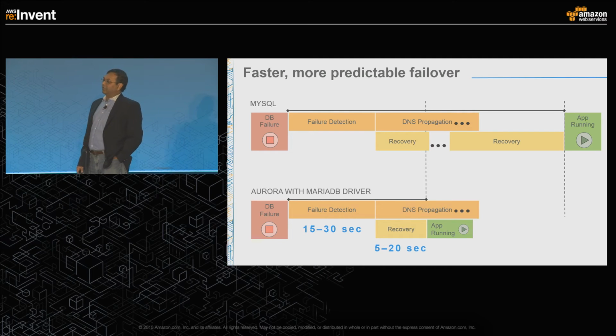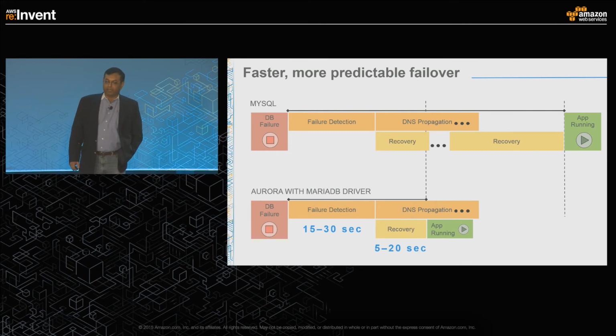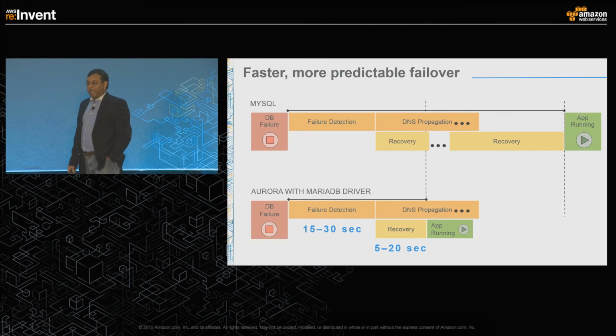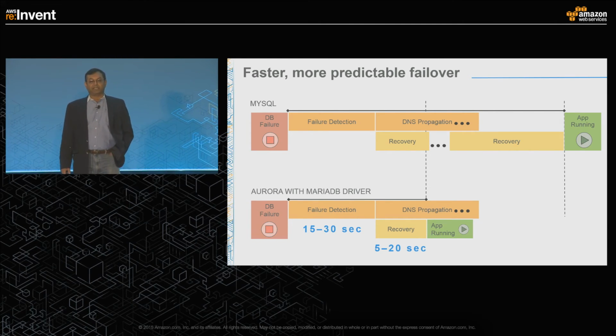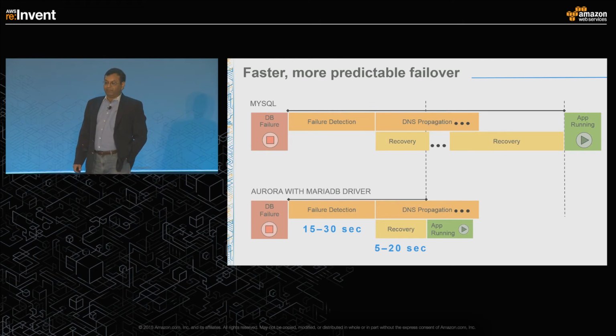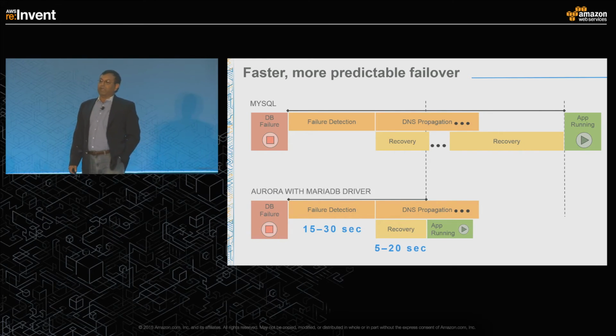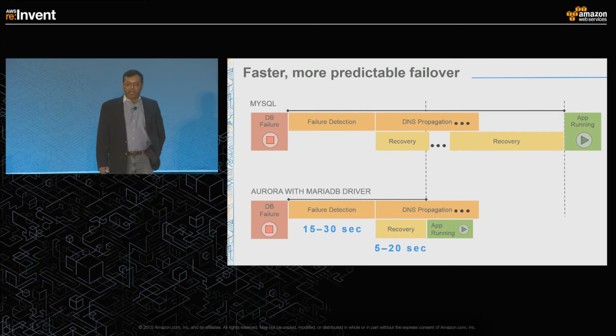In case of MySQL, the recovery time is unpredictable because it depends on crash recovery, which again depends on how much log replay you have to do and other things. In parallel, there is DNS propagation happening. That is, your primary is now switched over to a different node. The new IP address needs to propagate to the network, so the applications know which new primary they need to connect to. And after that, the app can start running.